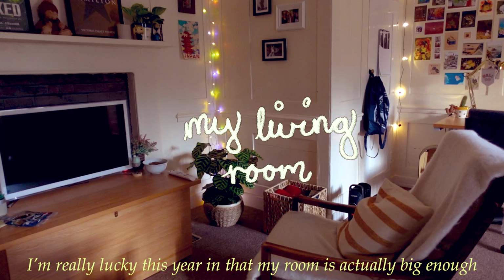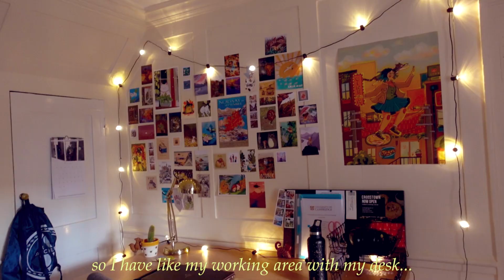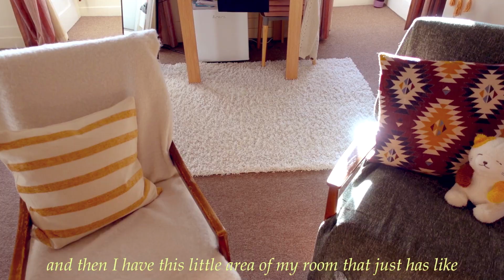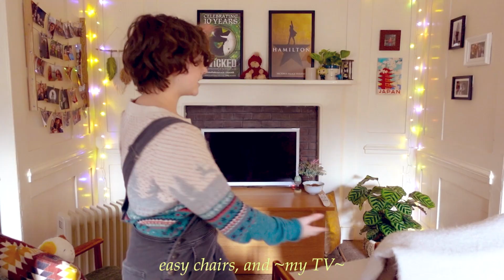I'm really lucky this year in that my room is actually big enough that I can split it into defined sections. So I have my working area with my desk, and then I have this little area of my room that just has easy chairs and my TV.